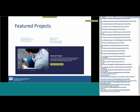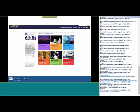On that same page, you'll find featured projects. And on the rotating slideshow, you'll see that they're highlighting the National Library of Medicine and SciStarter and the six projects that they are supporting for Citizen Science Month. Okay, so if you click on that link, that takes you to the page where you will find the six projects.